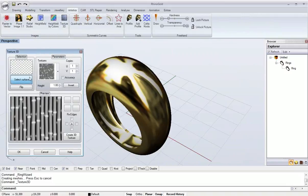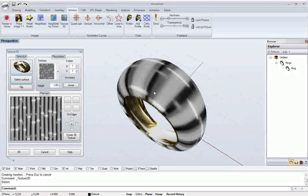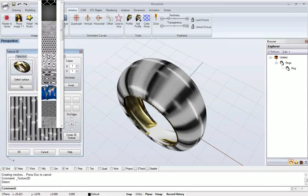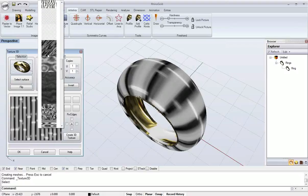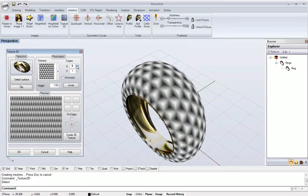We select a surface, this surface for example. And now we will see the result just as an image. Then I can select the texture that I want. Let me select this one. I can define more or fewer copies.